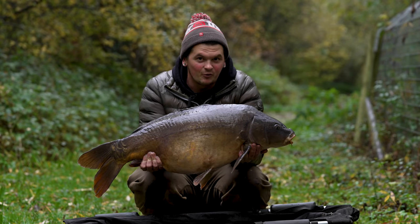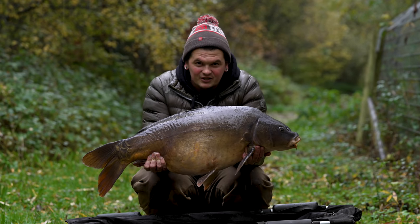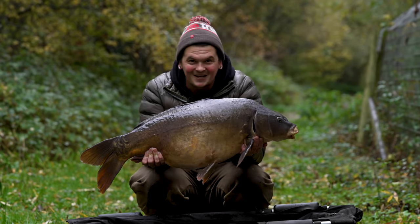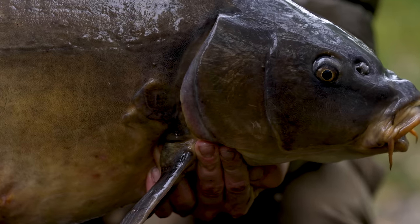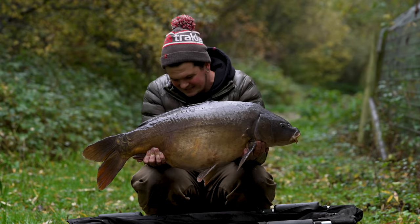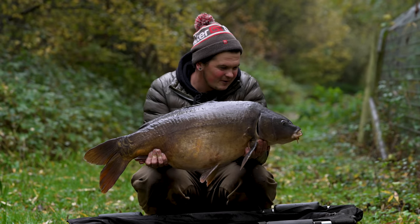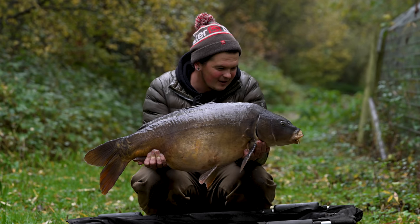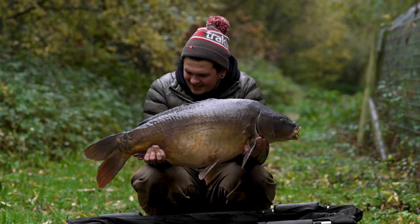And I said to myself on the way here, and to the guys in the car park, do you know what, I'd really love to get a 30 pounder for the winter series. And I've done it, 30 pound 10 ounces. So yeah, I'm absolutely over the moon with that. Wicked, cool little mirror as well. So yeah, it might have stressed me out a little bit with the lines and what have you, but all of that is irrelevant. Happy, happy days.